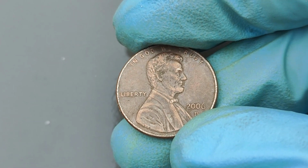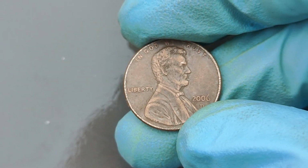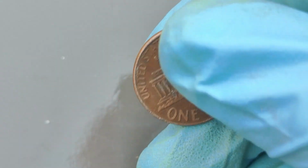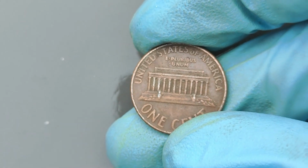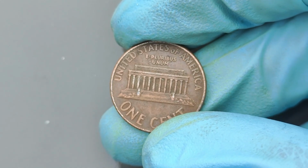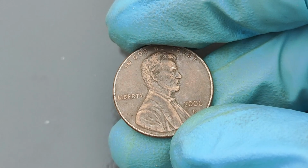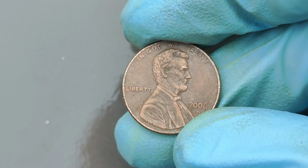Realizing it could be worth up to $2 million. Sounds crazy, right? But that's the reality for some lucky owners of a rare 2006 D Lincoln penny. But here's the kicker: most people don't even realize they have one. Could you be sitting on a small fortune without knowing it? Stay with me because, by the end of this video, you'll know exactly what to look for, where to sell it, and how to turn that tiny coin into life-changing wealth.